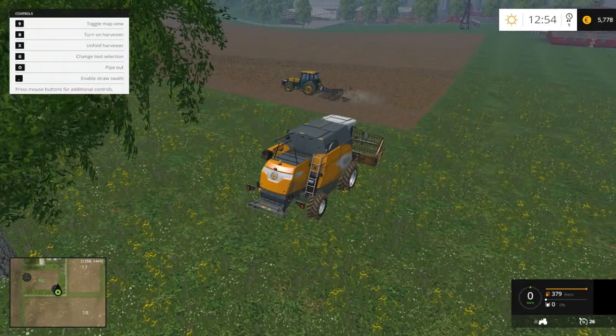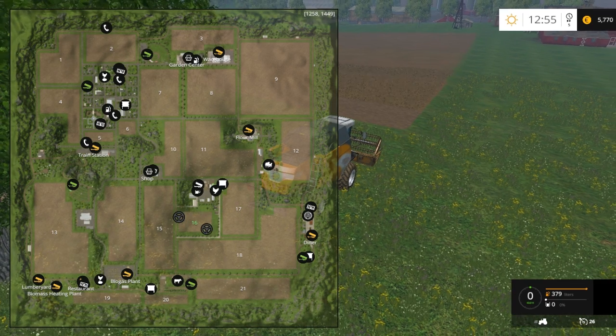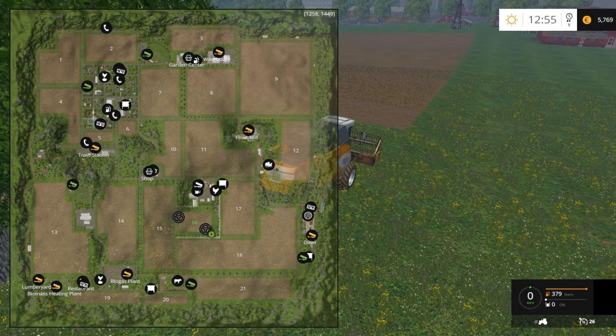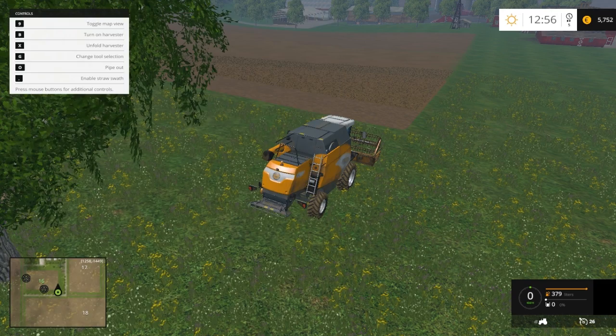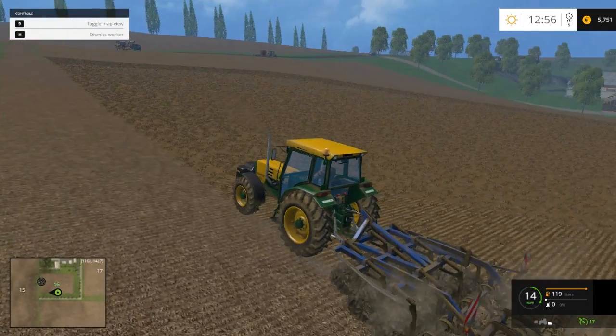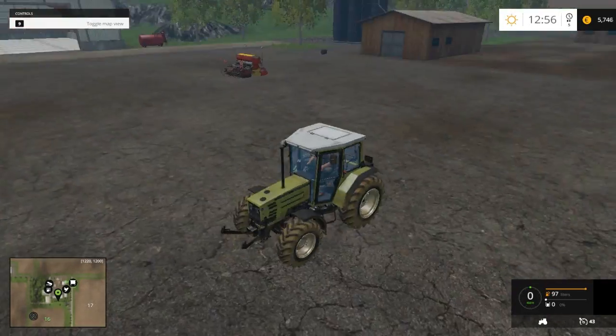Seriously, is there a way for me to wash these things? Is there, like, some kind of car wash here? Tractor wash? Not a car wash, tractor wash. I don't think so. This is really, really weird. Man, I wish there was some kind of tractor wash. It's gonna bug me. I wonder if I can get this guy in here.